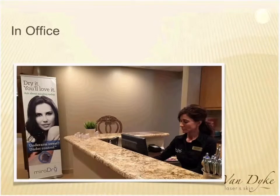When they're in the office, we want to keep things kind of neat and clean. I am not a big fan of a lot of clutter. This is our back counter, and they have got to go by this large banner that says miraDry when they enter and when they leave. There's no escaping it. Very simple, very clear.